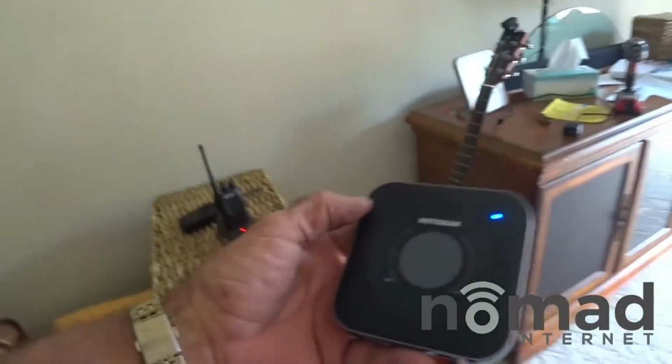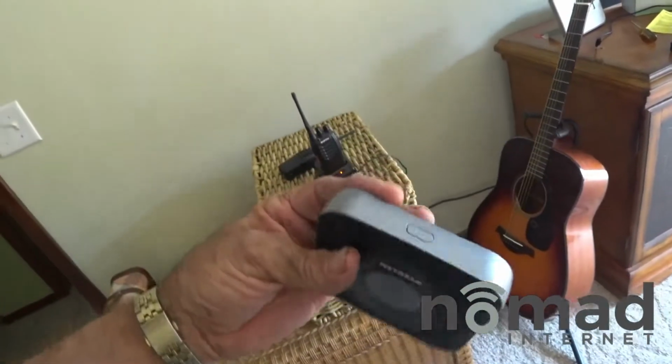We had Spectrum cable, and we were using a Spectrum phone with unlimited data for our hotspot. And we found that if we shut the cable off and got rid of the telephone, that we could get the Nomadic internet. Comes with a cable.